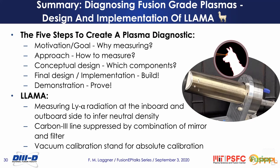Very nice talk on the development of the diagnostic itself. So I'm not sure if I got that right. You mentioned that you chose Lyman-Alpha because the Lyman-Alpha light is produced mainly from hydrogen excitation and not from molecules. Is that what you said in the talk? So yes, sorry that this was a bit unclear.